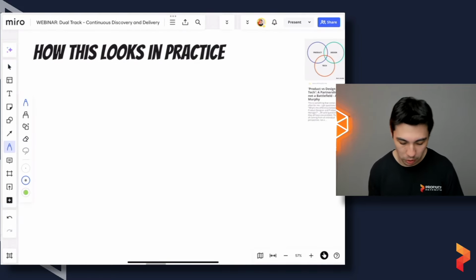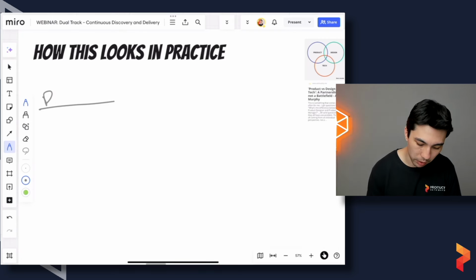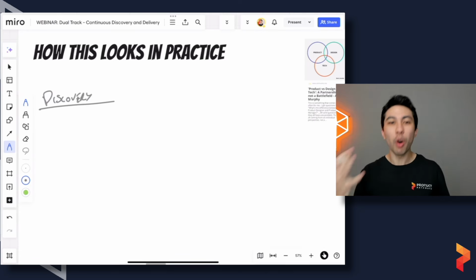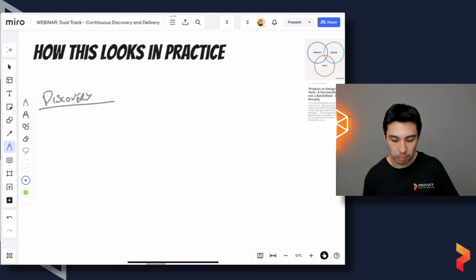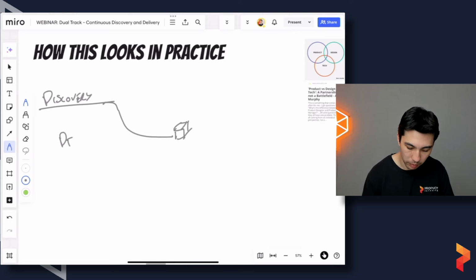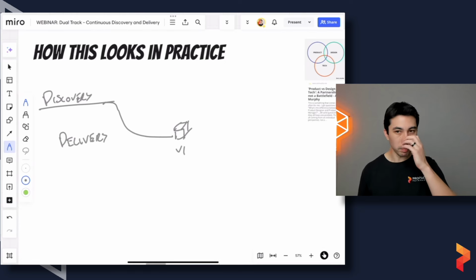Of course, there's a point in time where when we start something, maybe we are doing discovery at the start, so we can just gain that initial confidence that we're heading in the right direction. Then, as I was talking about just then, we kind of want to move into this delivery phase. So I'm going to do delivery down here. And then we want to build that, I'm going to call it V1 of that thing.